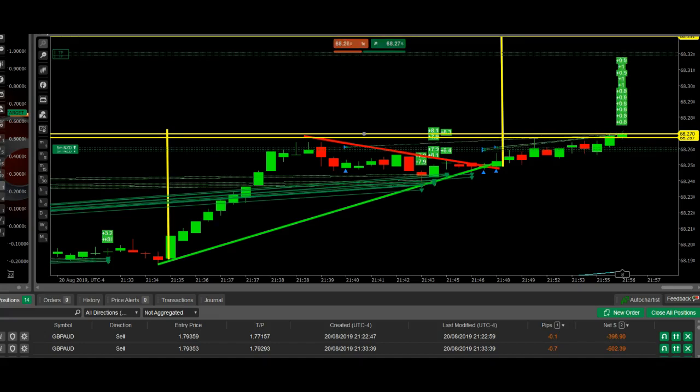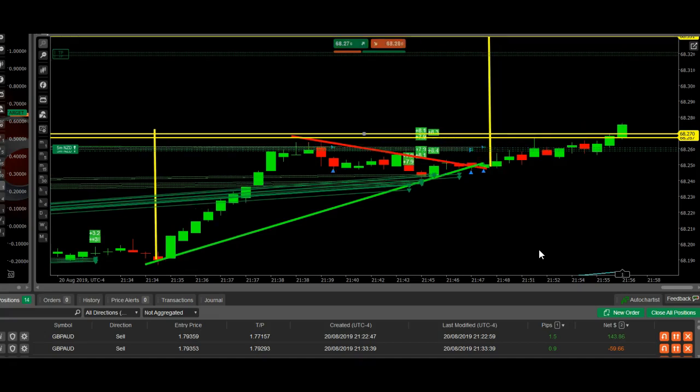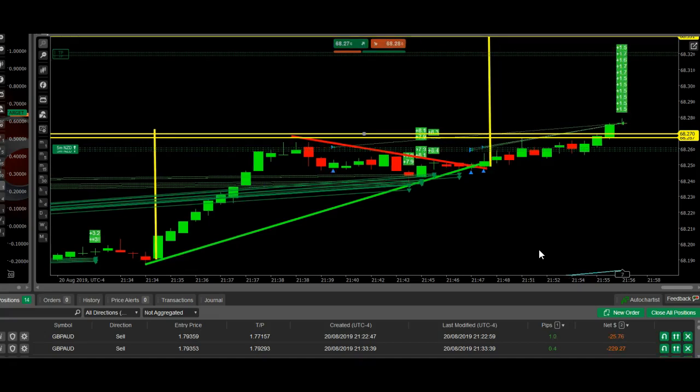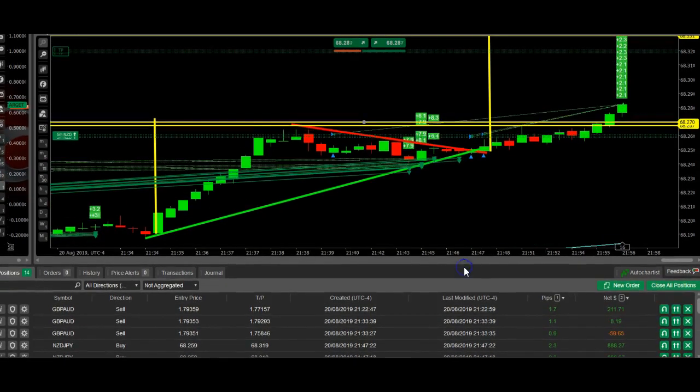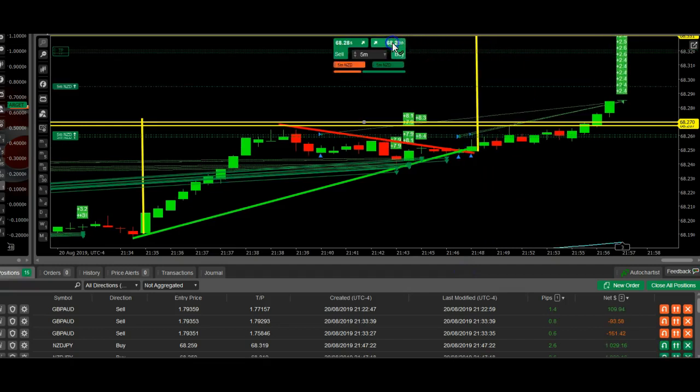Stops. Watch that line. You think that little yellow line I drew is accidental? Well, we always put our stops a few pips above the high. And that's where they're going. Oh, your stop was hit. Dude, you sank my battleship. Well, I got some pound Aussie. Oh, do I have any of these left? Okay, I had some. Yeah, there we go.